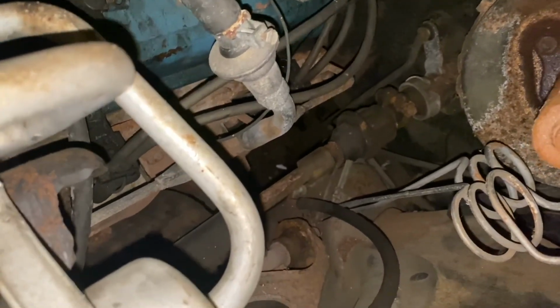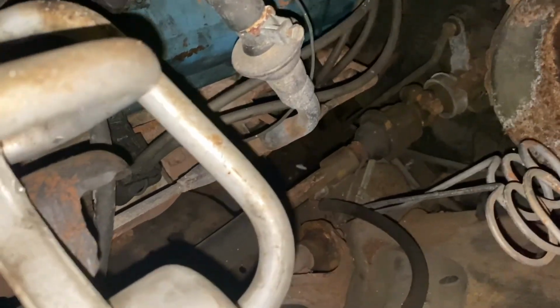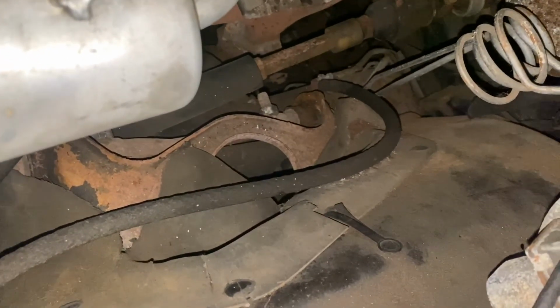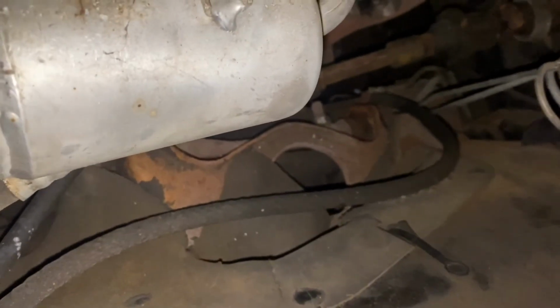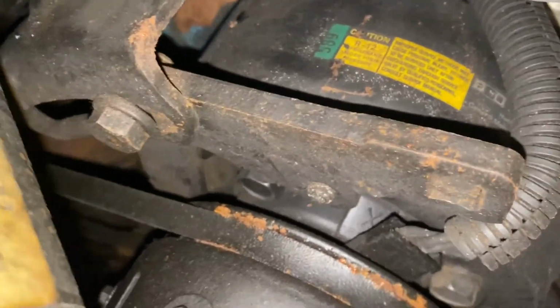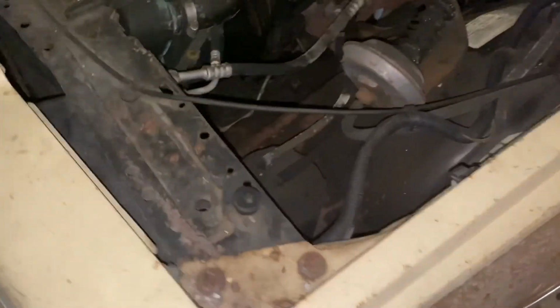Transmission next. All right, there we go. Okay. Is that the AC compressor? Oh, it's the AC. It's got a new compressor. She's got AC.